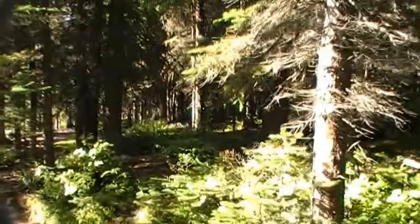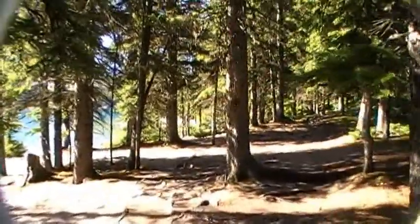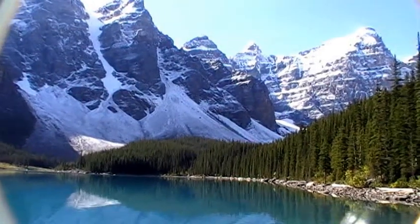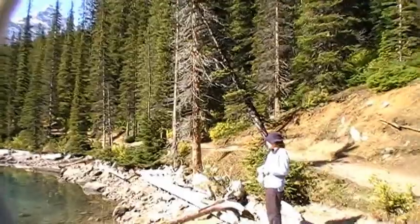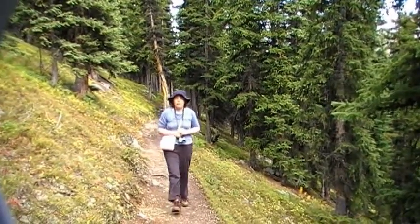Just taking a walk in the forest alongside Moraine Lake. We are very high up. Don't know the number, but we are so high up that we're having trouble breathing. It's cold, but when we walk we're warm. And my legs are really aching and my head's got pressure from altitude.